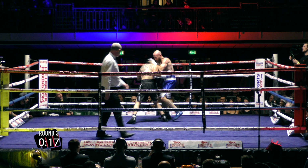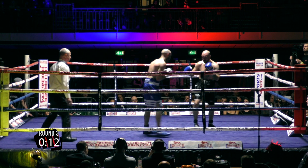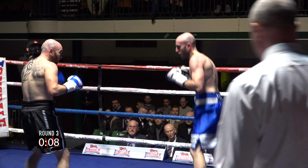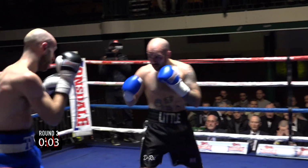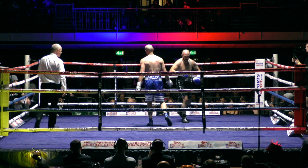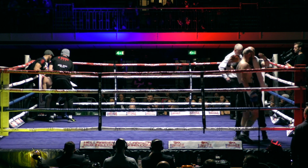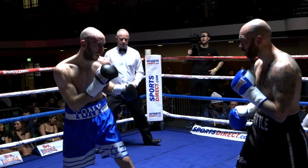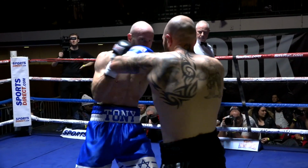Oh, nice looping overhand there from Little. Tony took it well. Milch just slightly lost his way in this round, just the rhythm not quite there. He just missed a couple of times with that jab, allowed Little space and time to think about his offense. Not Milch's best round, that one. Yeah, no, I think he got caught a little bit off guard there. But he's going to be thinking about that now in the corner, and hopefully comes out with a renewed vigor, as they say.